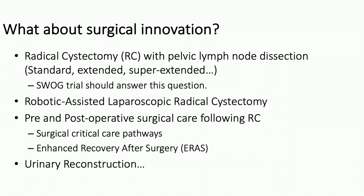So as it relates to radical cystectomy, I think Jeff's done a great job of setting up the issues related to that. Really, when we think about bladder cancer patients, what type of surgical innovations have been made in the last 50 years? We talk about lymph node dissection, the impact of lymph node dissection in patients that have had a cystectomy, and hopefully the SWOG trial will put that question to bed soon. We'll have the results of that shortly.